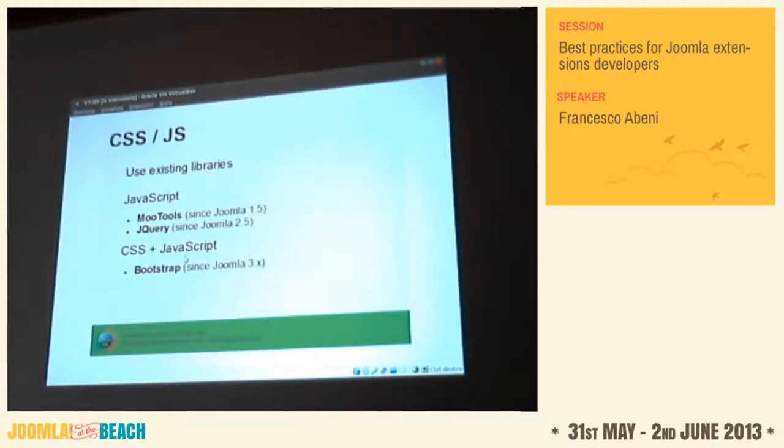You have Bootstrap since Joomla 3, which is based on jQuery anyway, so if you use Bootstrap, you have to use jQuery anyway. What do these libraries bring to you? They offer you a lot of CSS styles and a lot of JavaScript effects without the need to write almost any code. Okay, you have to write a little bit of HTML code because you have to write some classes, but with the right class, you can do a lot of things without ever needing to write a single line of CSS or a single line of JavaScript.